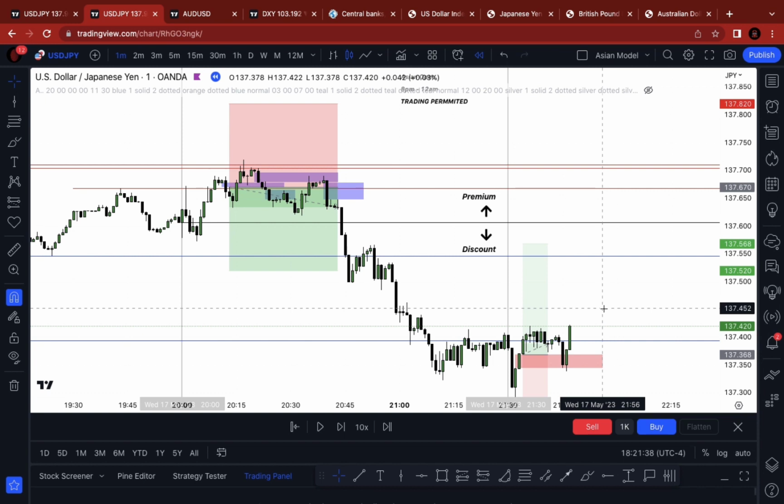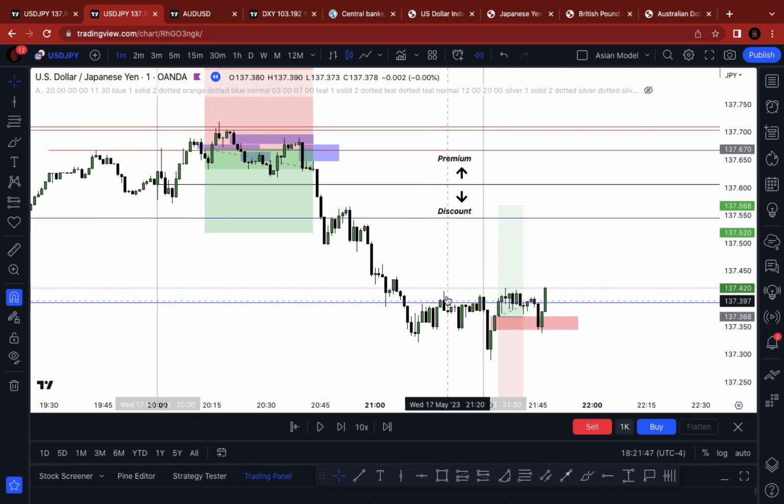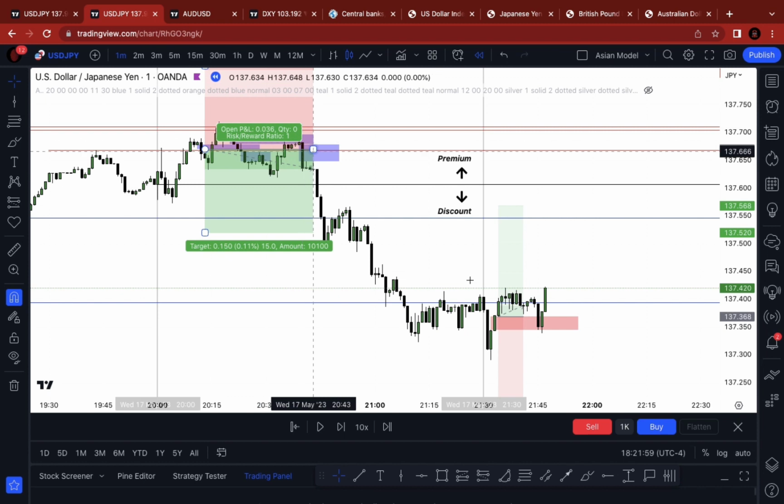The market maker sell model, I use it all the time. The market maker buy model, I use it all the time. Just because I don't say it, I do see it. Here, we can see there's multiple levels of buy side. Buy side, buy side, buy side, buy side. Look at all the swing highs, short term highs. If the market's going to buy, it's going to target all those old highs, right?